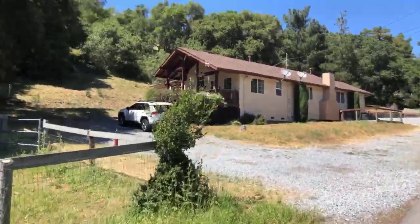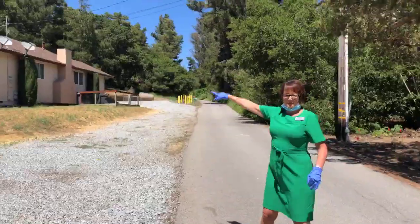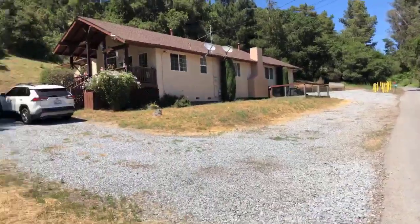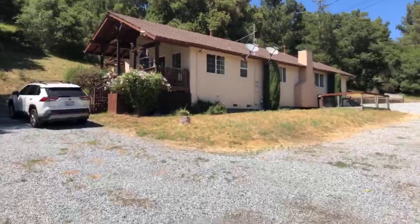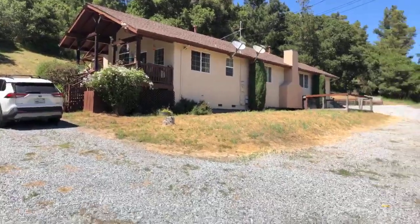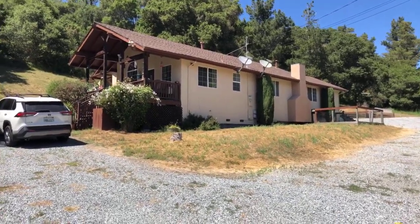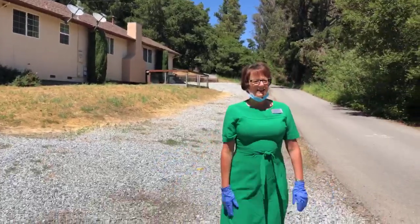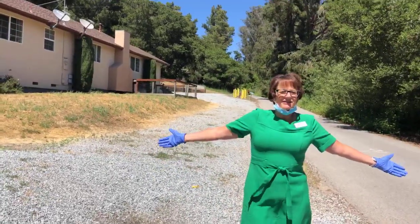So this is the front of 105 Wildwood. 3-bedroom, 2-bath. So this is on wells. They have wells, great water in the wells with septic. So it's so nice to be responsible for your own land. You can shelter in place on 8 acres. You wouldn't ever feel trapped.